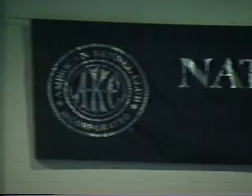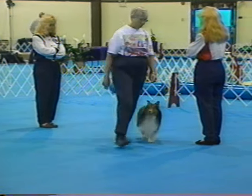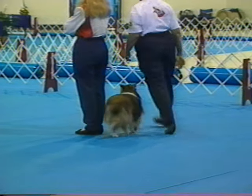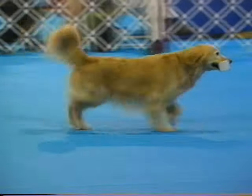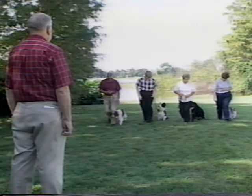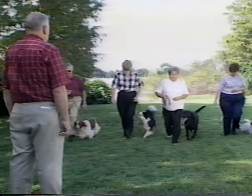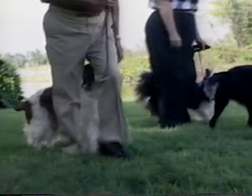showmanship. The purpose of formal obedience is to demonstrate the usefulness of dogs as companions. In obedience trials, a dog's ability to perform a prescribed set of exercises is tested. Obedience is divided into three levels. The first level is novice obedience, in which the dog earns the CD, or companion dog, title. In novice work, some of the exercises are done on leash.